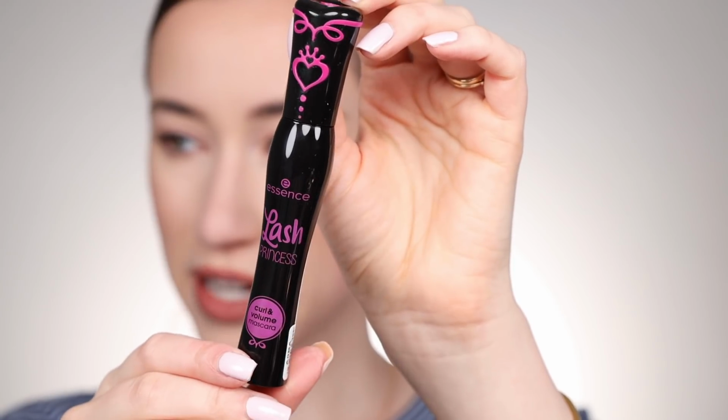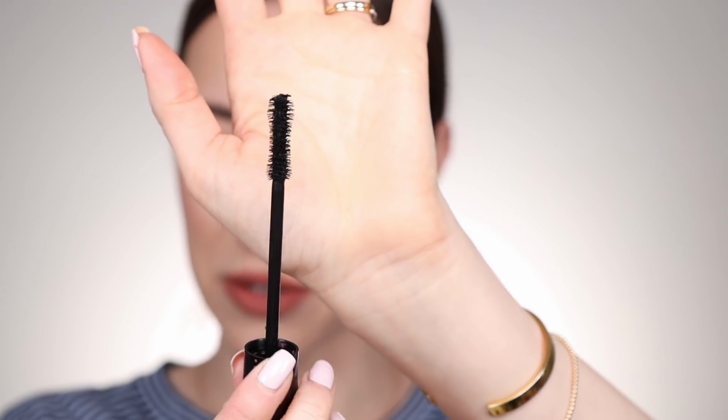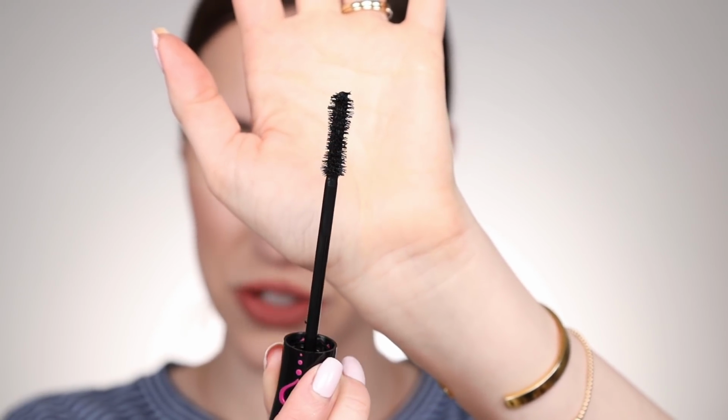So let's go ahead and open this up. Well, first, here's the packaging, classic Essence Lash Princess. I have not taken a peek at this applicator at all. Okay, I tend to like applicators with a little bit more of that hourglass shape. There's something about it that I really enjoy. I feel like it allows the product to be applied into my lashes really nicely. So let's just go ahead and try this out.